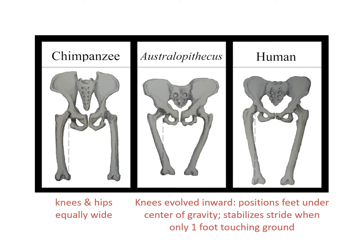This suggests that the knees were evolving inward, being positioned directly above the feet, so that the feet were supporting the center of gravity. This supports your body weight when you are standing on one foot. Alternatively, you could say that it stabilizes your stride left to right when only one foot is touching the ground. So in that part of your walking stride, when you're basically falling forward in a controlled way, it keeps your forward momentum, whereas if you had an anatomy more similar to a chimp, there'd be a lot of side-to-side movement.